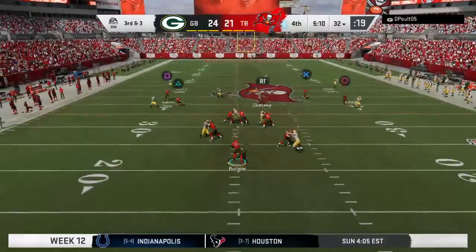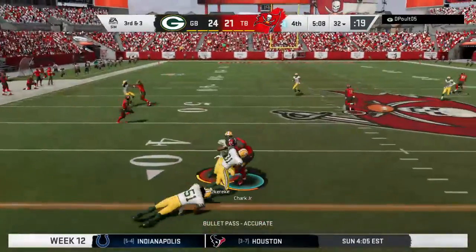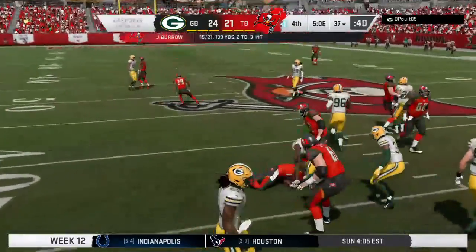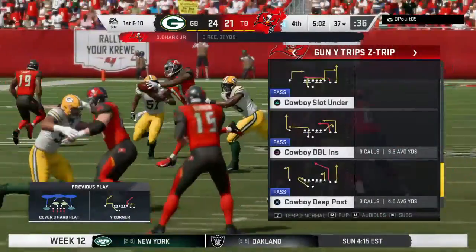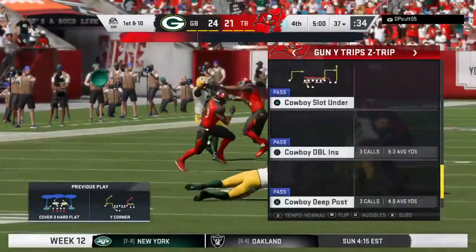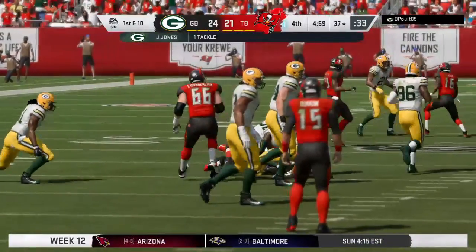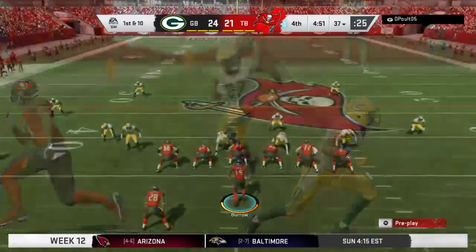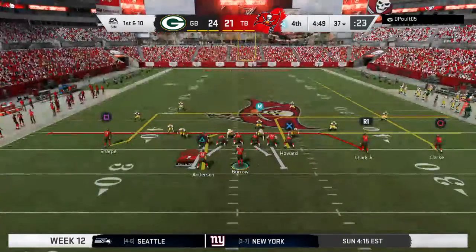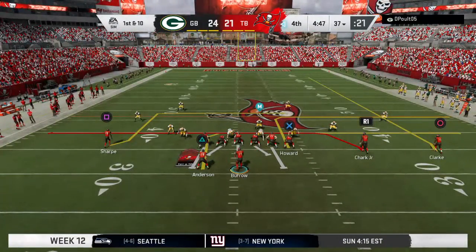He'll look to throw. That one complete. He finds Sharp. And he will have a first down as they get him to the ground at the 37. And 5 yards on the play there as the drive will continue. First down. First and 10. Some good games going on in the early window. This might be the best of the bunch.